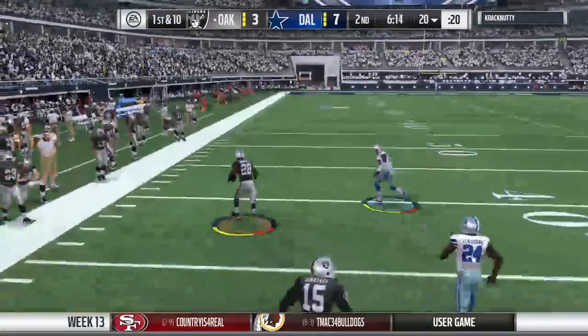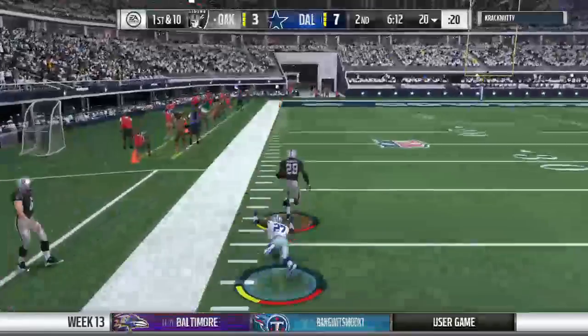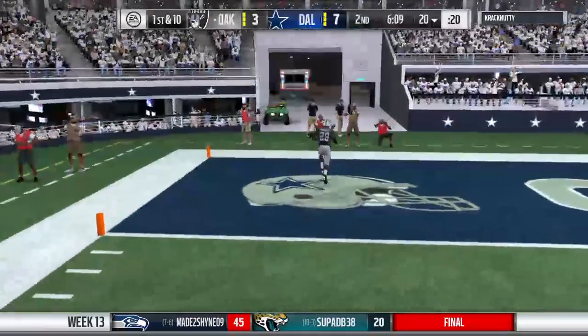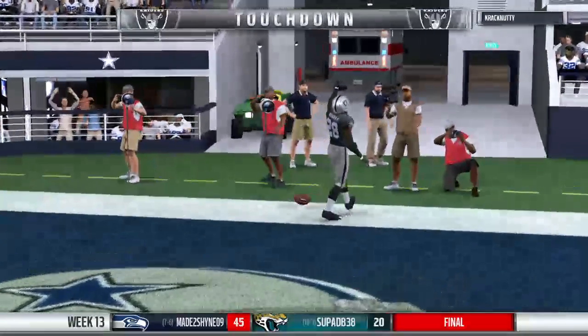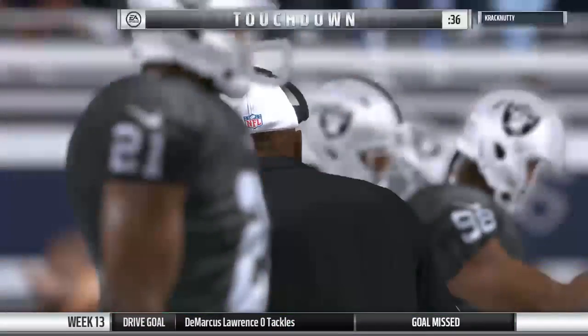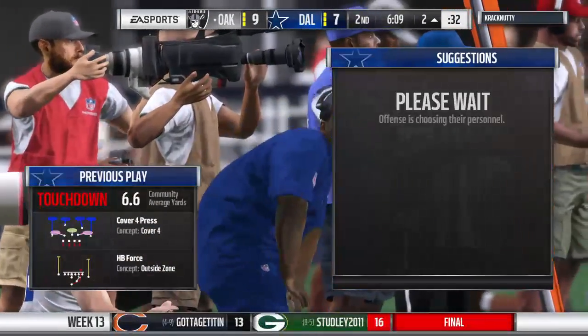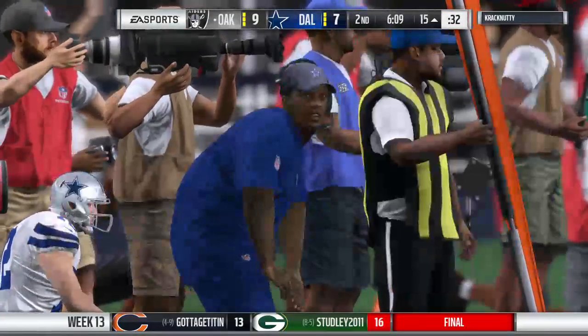Room here to run. Latavius Murray. That all the way in. Touchdown, Oakland. Latavius Murray, an 80-yard touchdown. And once again, the Raiders are back out in front.